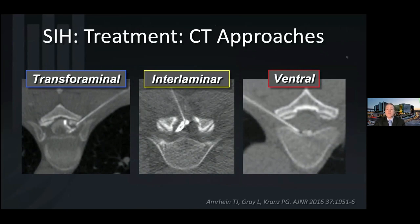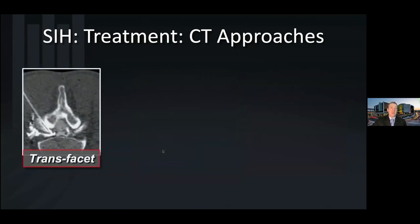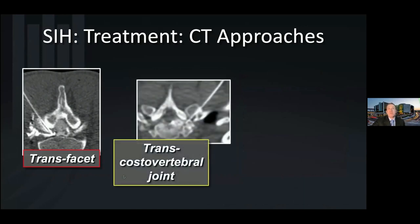So, to summarize, here are the three primary needle approaches for patching under CT guidance. We have our transforaminal approach, our interlaminar approach, and then this ventral epidural approach. Variations on these themes are employed for more challenging cases, and here are a couple of examples. We sometimes will need to go through the facet joint in order to get to particular leaks, and we've done that before.